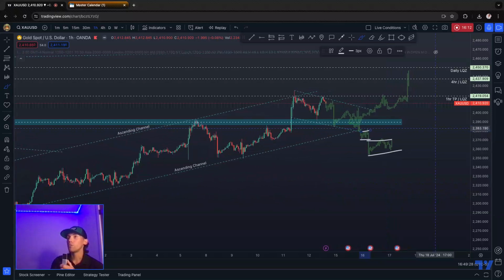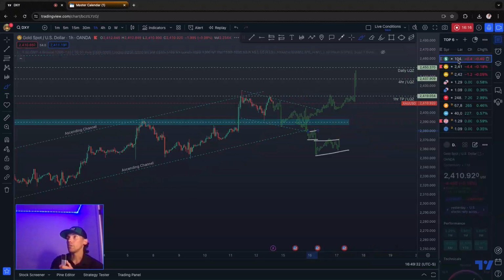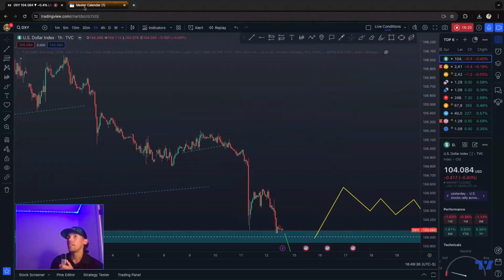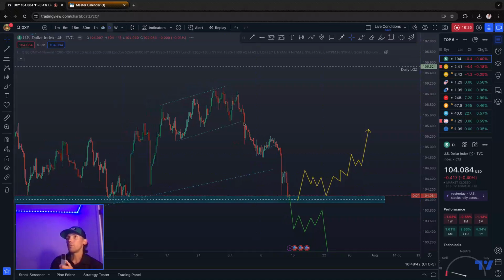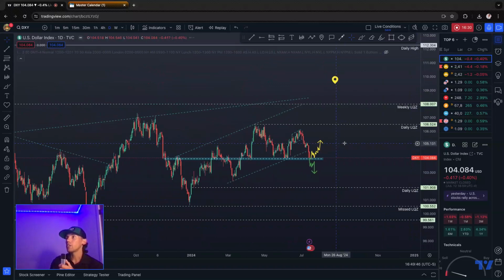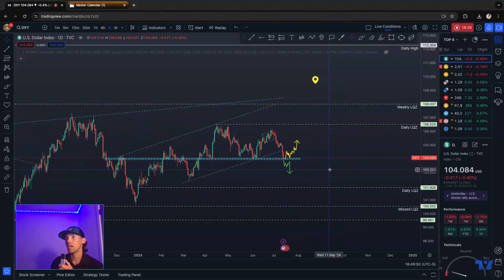But after reviewing the dollar, we'll just go ahead. Let's hop over there real quick. Yeah, here's the dollar. Let's go ahead, we're going to pop out one more. On this is our daily liquidity zone. We have a weekly liquidity zone up top.